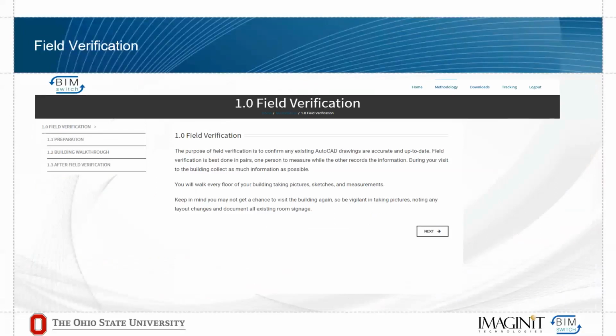Now, for us, a lot of our students have never done any kind of field verification outside of maybe a very minor project they might have done in class. And so we want to let them know, hey, this is what you do for field verification. This is the kind of information you want to collect. This is the kind of things you want to take with you when you head out to the building.